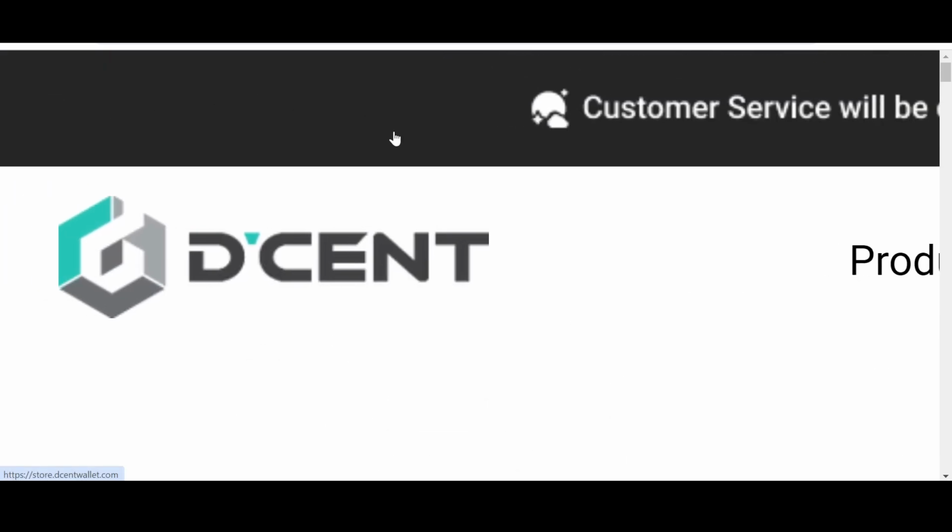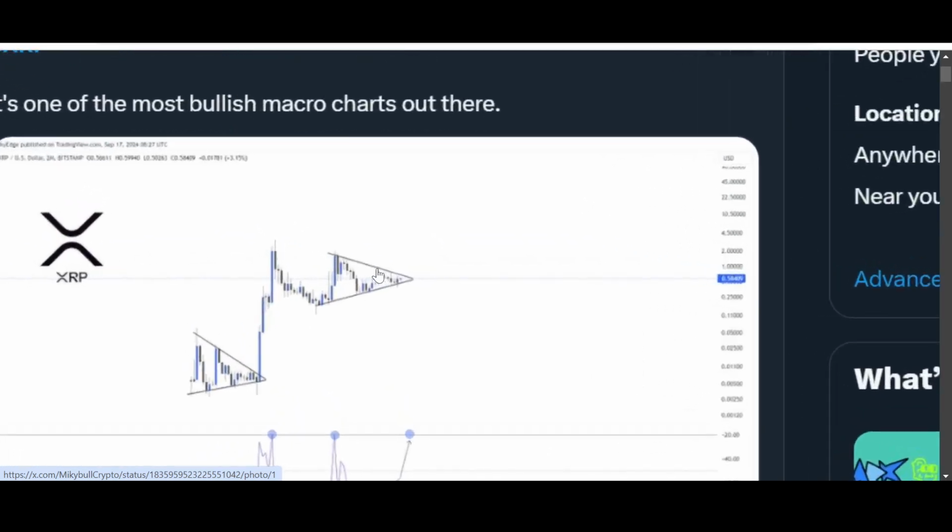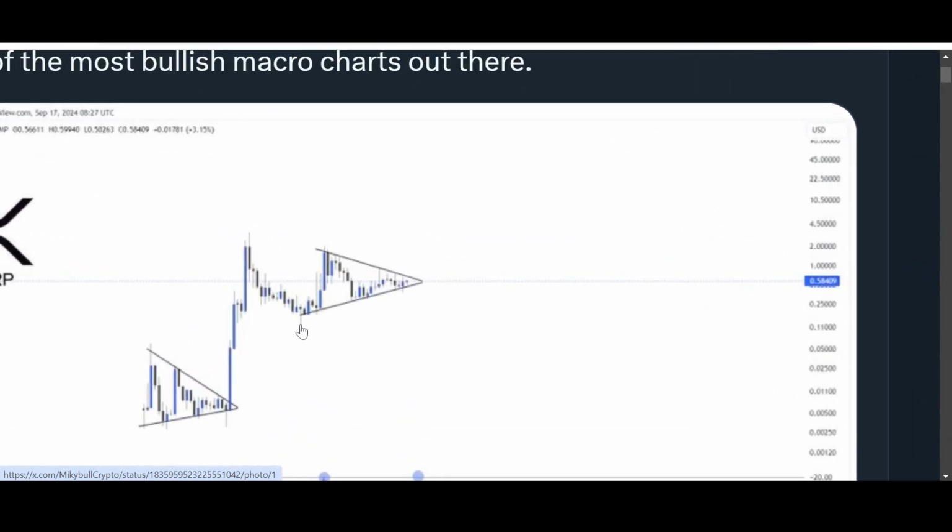Anyways, guys, let's see what's happening with the XRP and Hbar community. Anything new, any good post, any good information? Let's see what's happening. So, guys, as far as XRP is concerned, check this out, guys. This is from XRP Mikey Bull Crypto. XRP, it is one of the most bullish macro charts out there. So, guys, look at this. Look at this triangle over here.